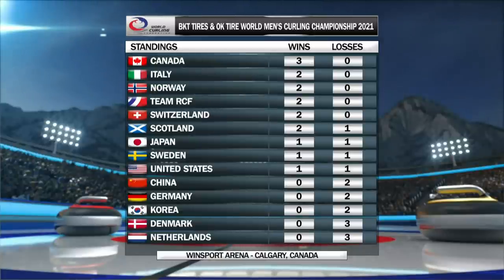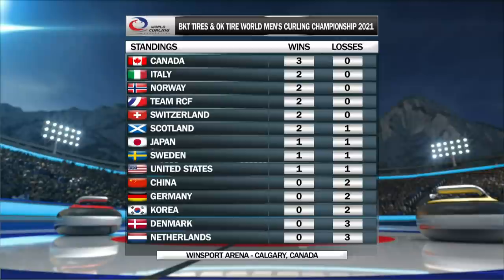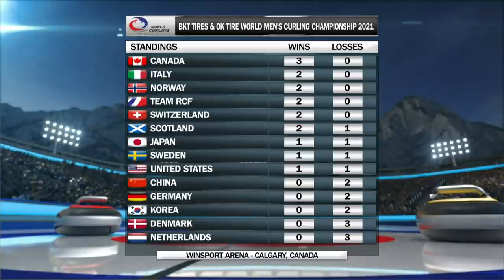Canada top at 3-0. Italy, Norway, Team RCF, and Switzerland at 2-0. Scotland 2-1, then Japan, Sweden, and the U.S. all at 1-1. China, Germany, and Korea at 0-2, then Denmark and Netherlands, rounding out the 14-team field at 0-3.